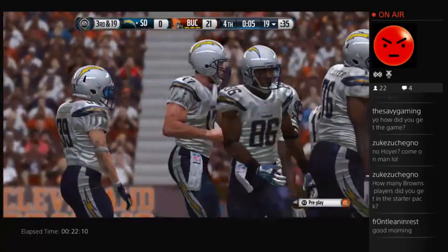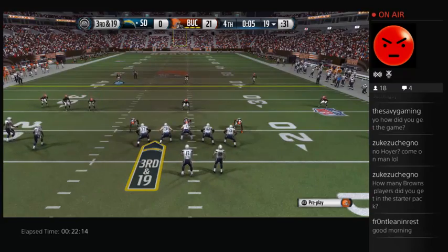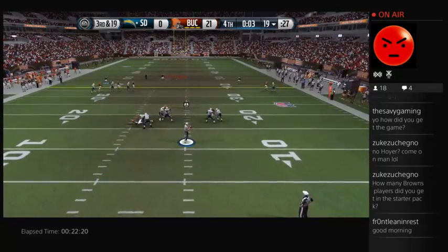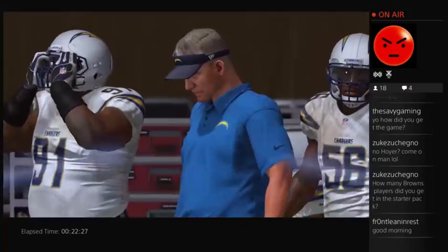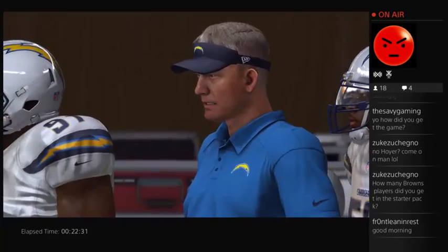Looking at third down. One more play, and it's in the books. Going deep. Almost intercepted.